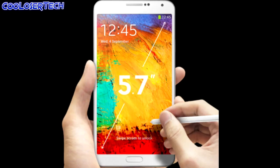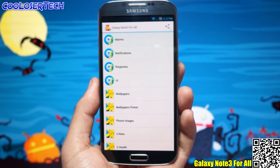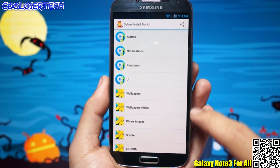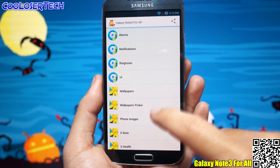Here next, we have Galaxy Note 3 for everyone. This application is supposed to look, function, or sound like a Note 3, or let's say a Galaxy phone. Let's say you don't have it. This application holds all the content the Note 3 has, pretty much. Alarm sounds, notification sounds, ringtones, the user interface sounds.